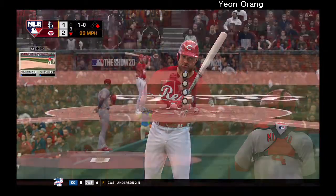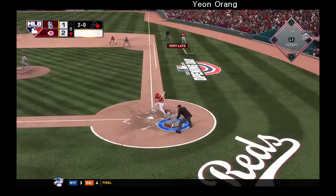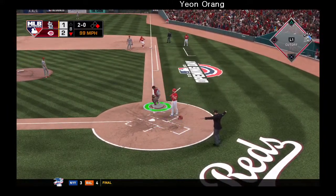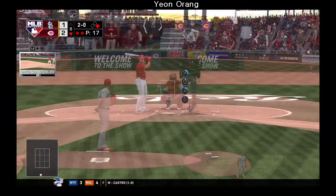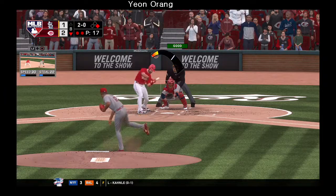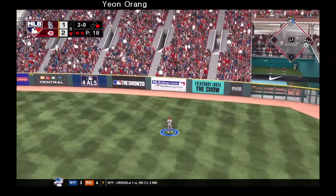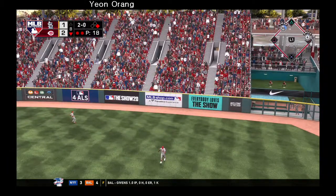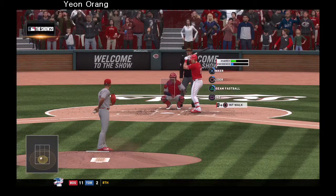And he takes ball 1. In the dirt here, and the runner will stay put, but the count moves to 2-0. A runner on first with 2 away. Not fooled there as this ball's hammered out to deep right field. And this ball is gone. No chance to make a play on that one.